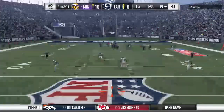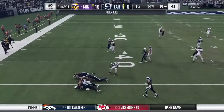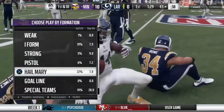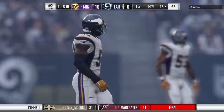On is the punt team now as this one's sent away. Taking on the midfield logo. A special teams mistake there, no doubt. Just 26 yards officially on the punt. And the Vikings, they'll be set up well as they take over in great field position. 1st and 10.